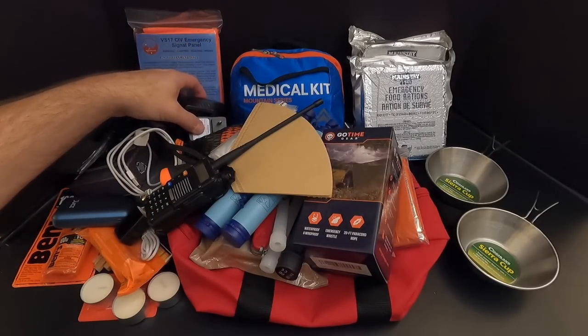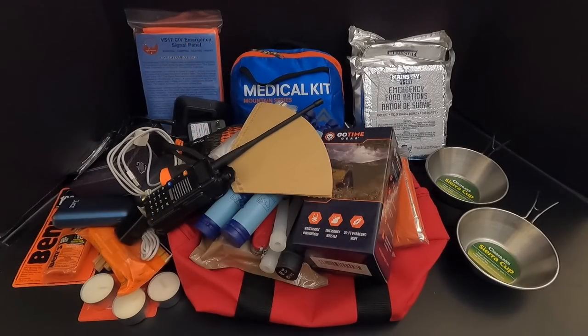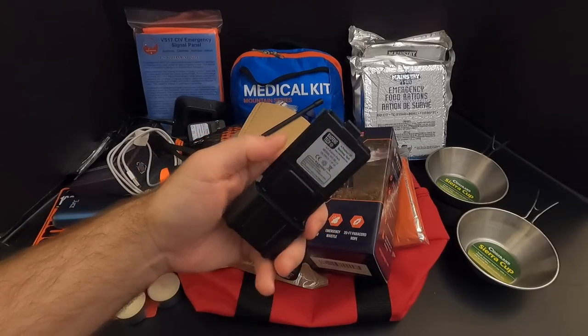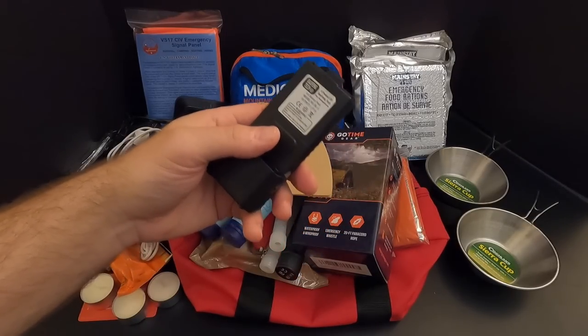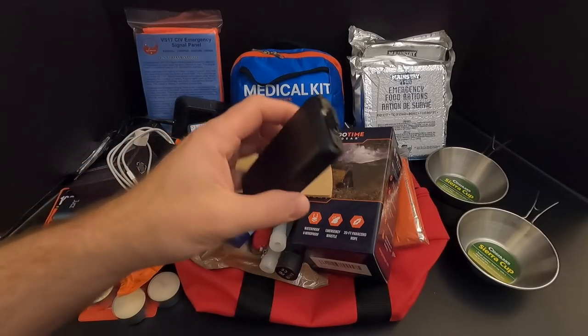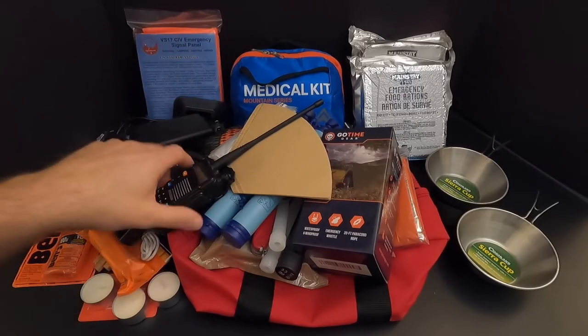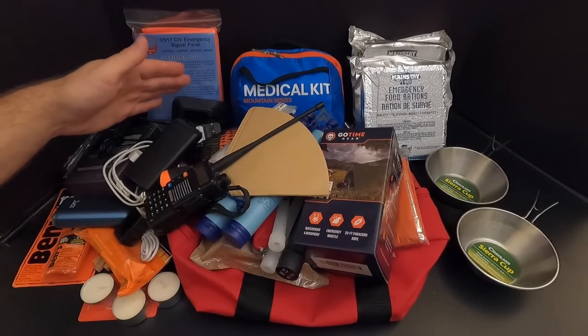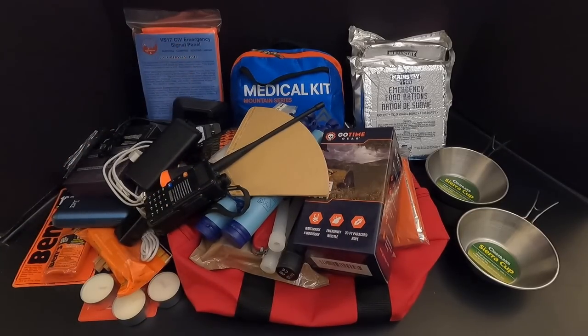Because, yeah, it is possible to find an abandoned building or something that has electricity in a survival situation. It could happen. But one other thing you might want to put in here, and that I'm going to put in mine, is this extra battery pack. This uses AA batteries, and so obviously you don't have to recharge it. You just need to find more AA batteries. So I've got this and a fully charged battery here and the charger base just in case I happen to find some electricity somewhere. So I think I'm pretty good on the communication side.